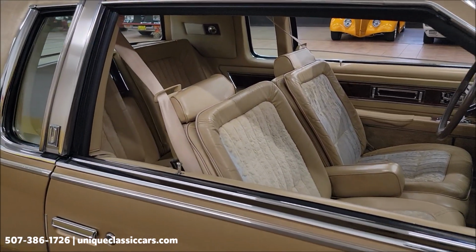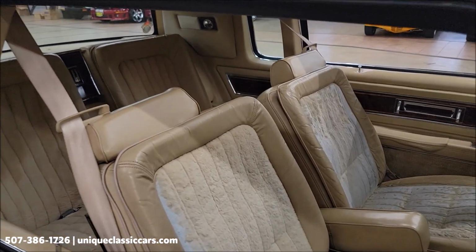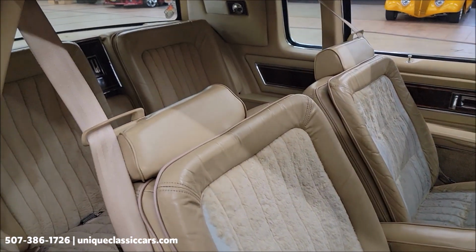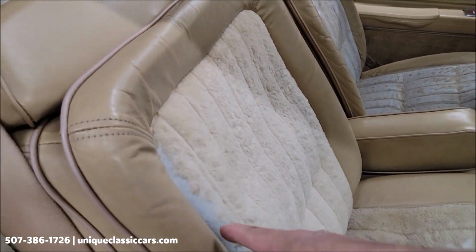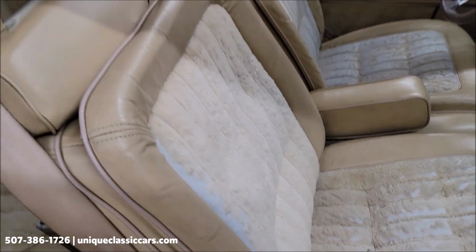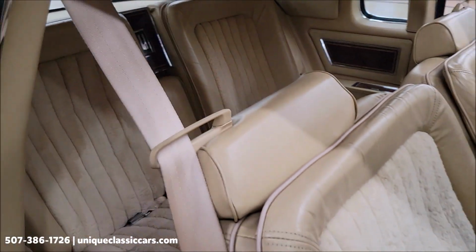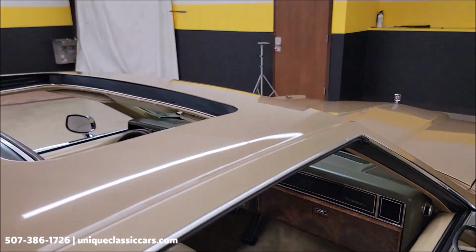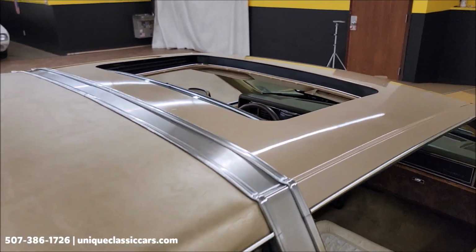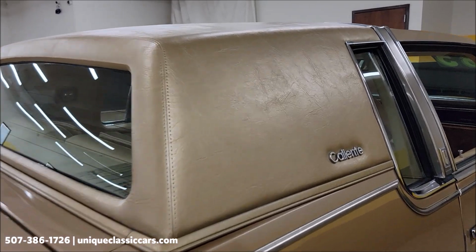Now, as far as the interior, Caliente interior would have the sheepskin seats, I do believe. And as you can see, there's some spots where it has been coming off. As far as the rear seats, extremely nice shape. We'll get around to the driver's side, take a little closer look at the interior. Very stock looking interior. Mentioned the power sunroof, and of course the matching Landau vinyl roof.